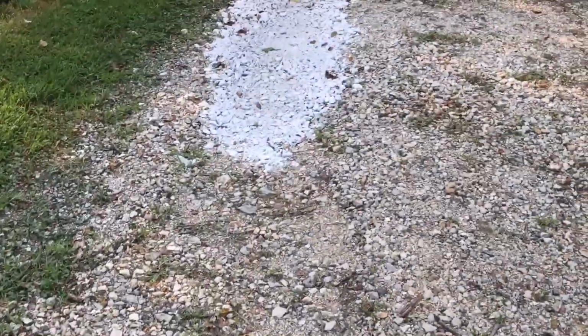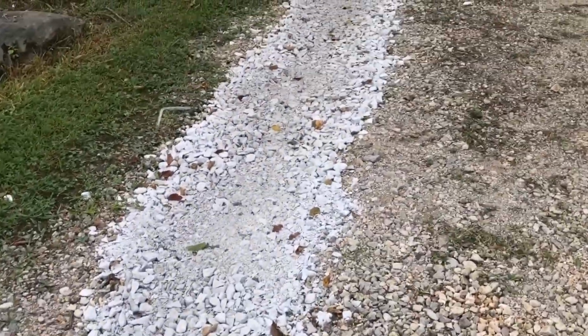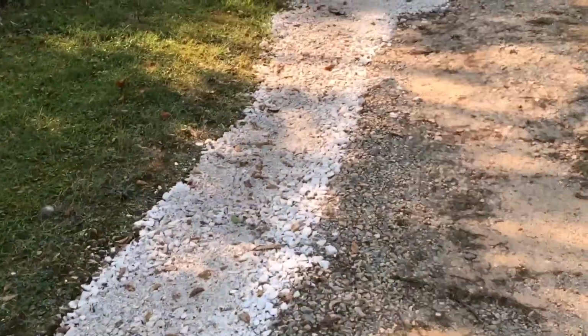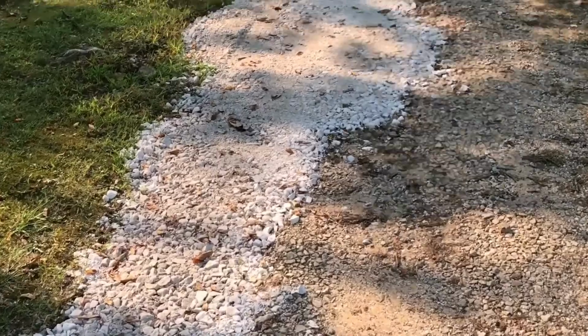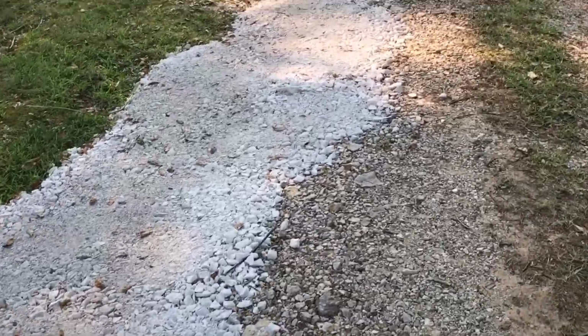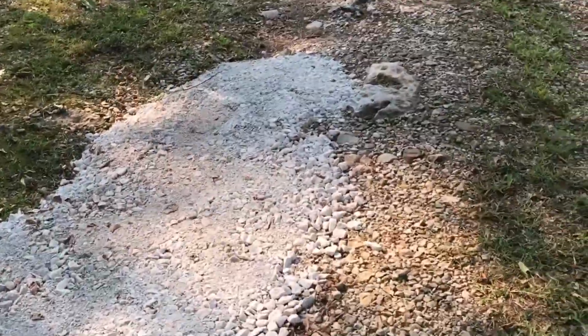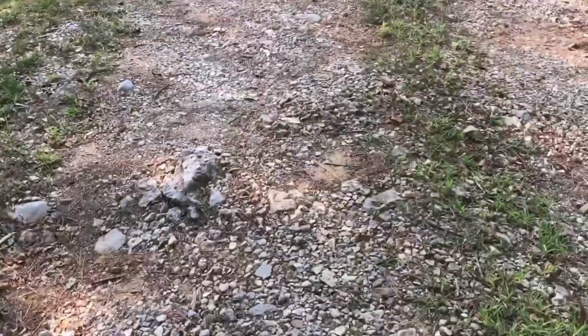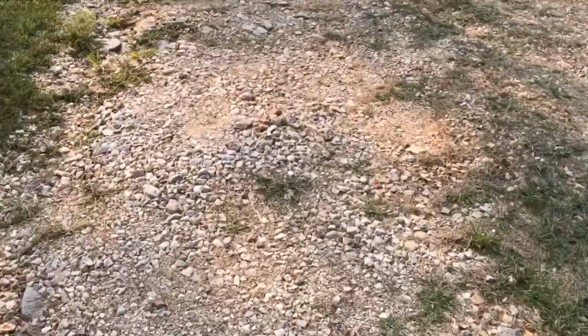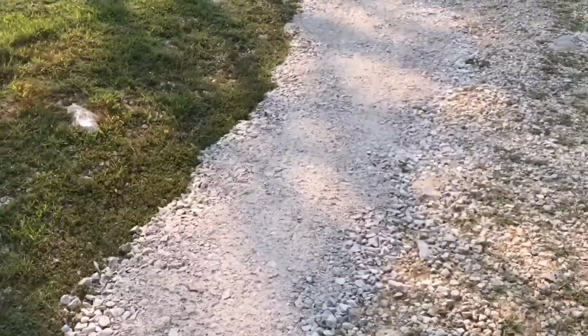So yesterday I started filling the little rut right here. It's closest to the gravel pile, so I didn't have to travel very far with it. Got a little bit done. Today I moved up to the top of the driveway. Up here the driveway was pitched a little bit at an angle, so that low spot was pretty deep. Took a lot of gravel to fill that up.